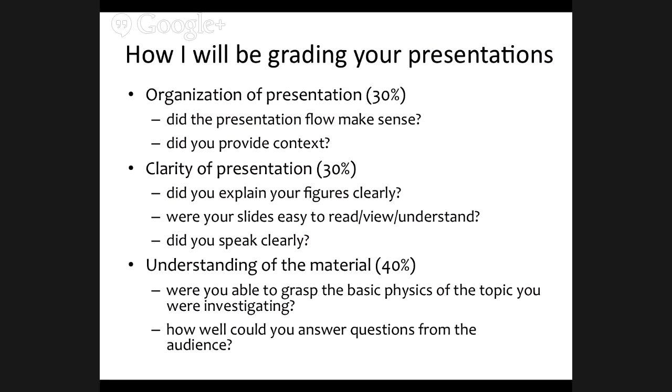And then part of this presentation is also answering questions from the audience. So I'm going to expect everyone in here, as they're watching talks, to ask questions at the end. I'll be keeping track of who is asking questions at the end. That will figure into the grade somehow. So can you answer those questions in a coherent manner as best as you can? Okay, so those are the kinds of things that I'll be looking for. Questions on that?